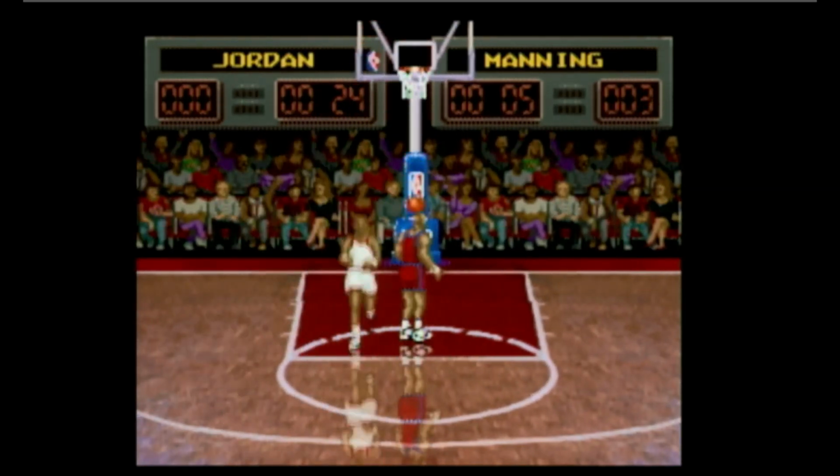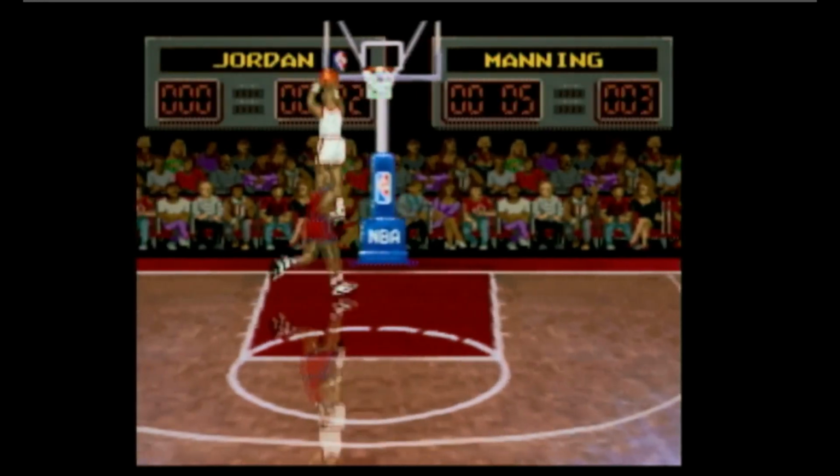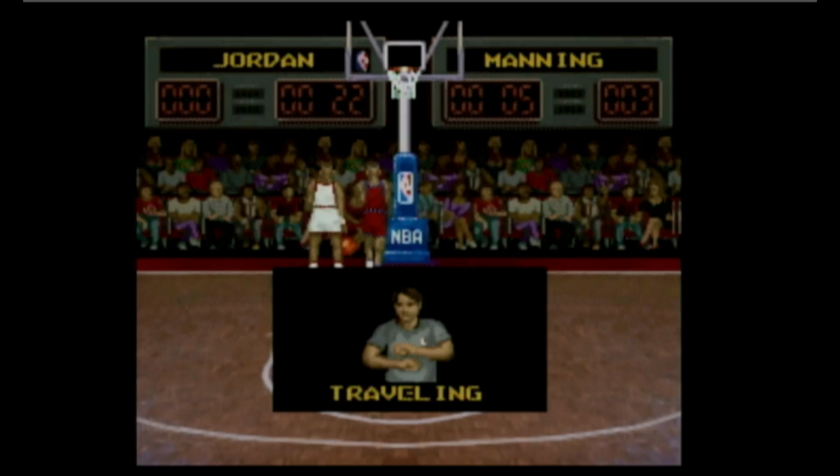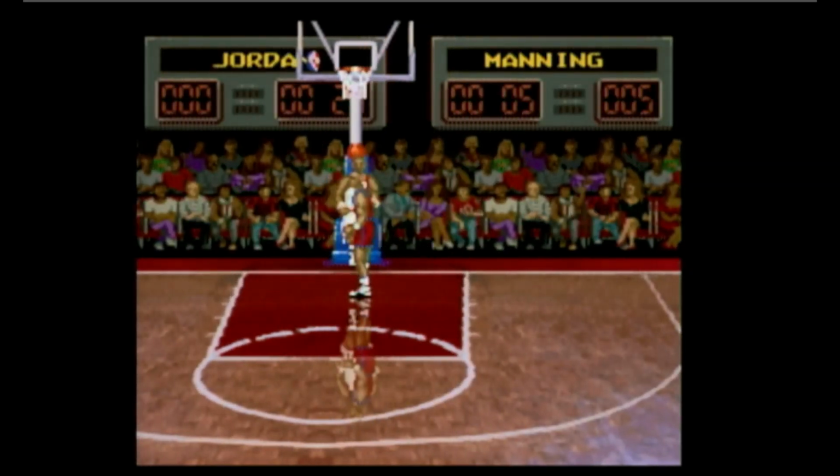But if you did, this game functions as a set of mini games, including one-on-one and horse. That's a good companion piece to the other better basketball games we've already talked about. If you think of it as a minigame mode for those, you will not get your expectations too high, and that's pretty important when you're playing NBA All-Star Challenge.